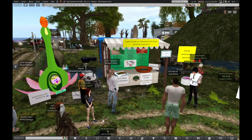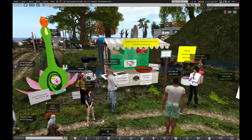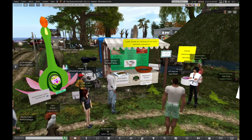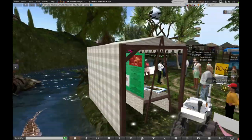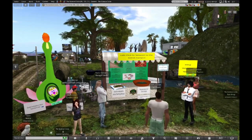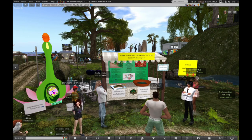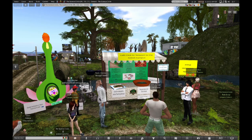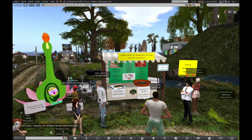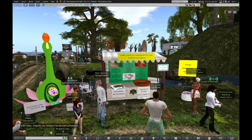For example, on the back of the booth, you see a poster. One of our professors has her students doing poster sessions, and they do this in Second Life. All the students make a poster. We import that into Second Life and put it up, and so we have a big poster session. That's an example of a student's poster, one of the better ones, and they get experience at actually making a poster, which they might do later in life at a conference or something like that.